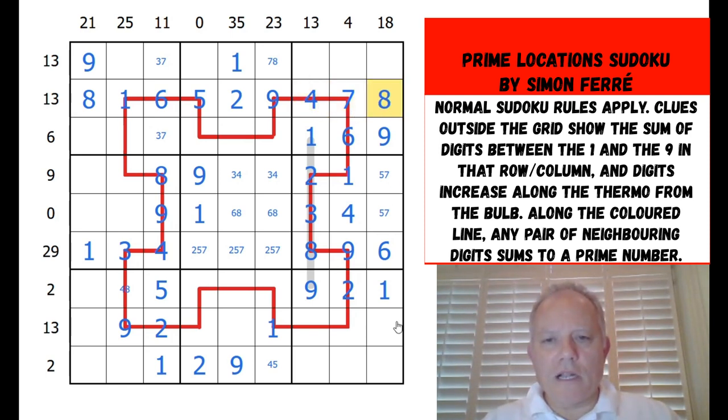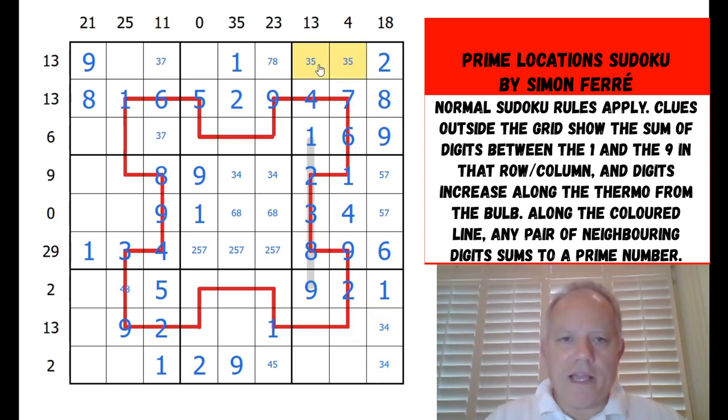And suddenly these clues are giving us an awful lot. 2 is there by Sudoku, a 3-4 pair at the bottom. This is a 3-5 pair, and that resolves this 3 and 7 over there. We've got 2, 4 and 5. This has to be even. No, it could be 2 or 4. The 7 has fixed that as an 8.